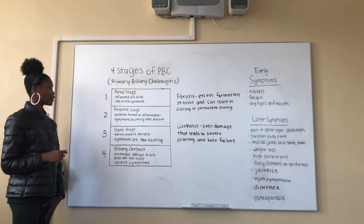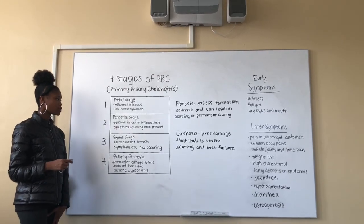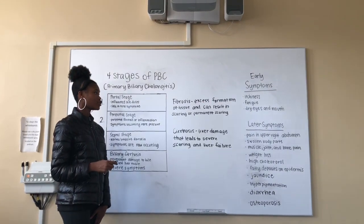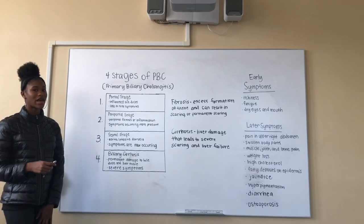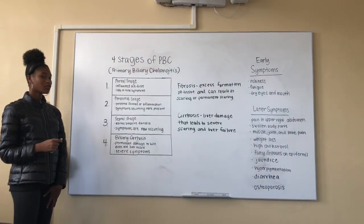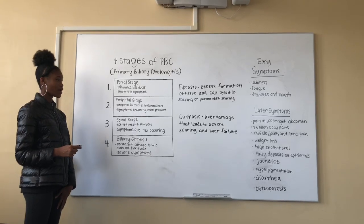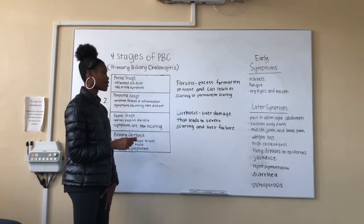When you come to the periportal stage, you're going to experience periportal fibrosis or inflammation. Fibrosis is the excess formation of tissue and can result in scarring and permanent scarring. Tissue as in any organs. Something you may also experience in the second stage is symptoms becoming more present. So those symptoms will be itchiness, fatigue, and dry eyes and mouth.